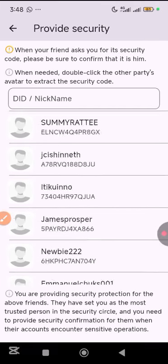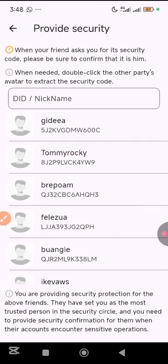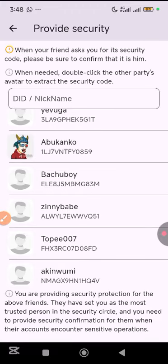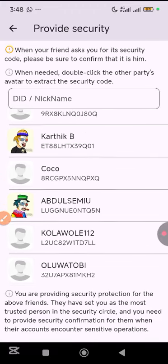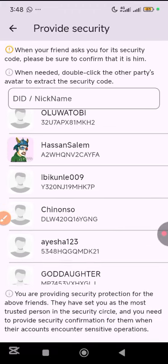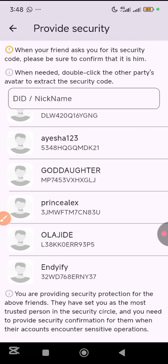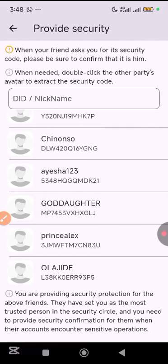The point now is, if somebody wants me to provide security for them, they're going to give me their nickname. So once they give me their nickname, I will have to be scrolling down. You understand? I have to be scrolling and using my eye to search for it. That was not even the annoying part. The annoying part is when you find it and you double tap it, you now discover that the person has not even requested the code. The most annoying part is when you check here and the person is not here. Oh my goodness, that thing can be so frustrating.